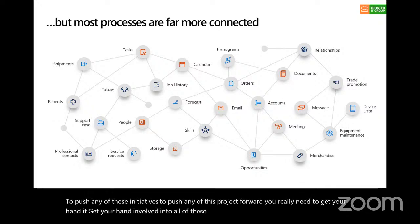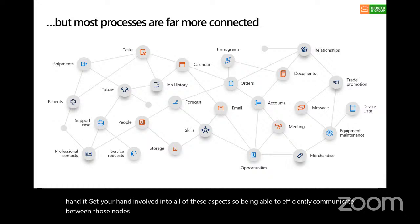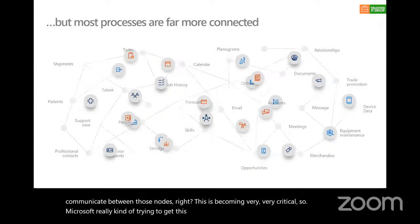So being able to efficiently communicate between those nodes, right? This is becoming very, very critical. Microsoft really is trying to get this all wrapped up and built.